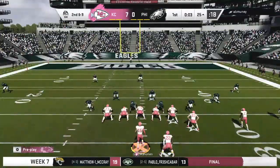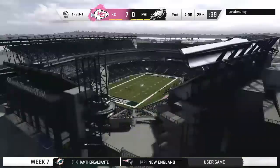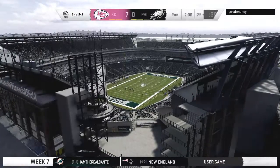And this should be the final play before the quarter ends. After one, 7-0 on EA Sports.